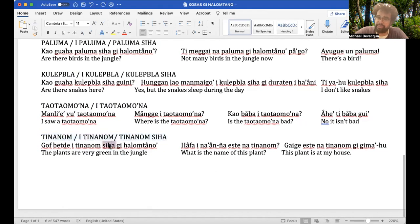All right. Tinanum, of course, is plant. The root word is tonum, which means to plant something. The verb, tinanum, is the noun.